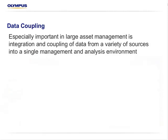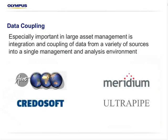Now, one of the reasons that this is important, one of the major applications, is for large asset management. A lot of times this is inputting corrosion survey information and thickness measurements into third-party software tasked with overall management of an asset, whether it's a refinery, an offshore rig, or a pipeline. These are just some of the companies, there are many more, that are making software today that does high-level management of a particular asset or a group of assets.